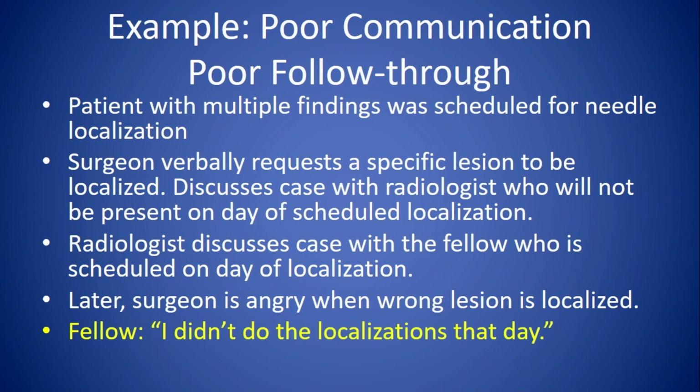This is just an example of poor communication. So back when I had fellows, I had a surgeon come in and talk to me about a patient where he wanted us to needle localize a particular lesion, not the one that we were planning on localizing for him. So I took the information and then turned around and gave it to the fellow who was going to be doing the localizations on the day the patient was coming in. And I was very unhappy to have the surgeon come back at us, very upset because the wrong lesion was localized. And when I went to the fellow, I said, well, what happened? He said, well, I didn't do the localizations that day.